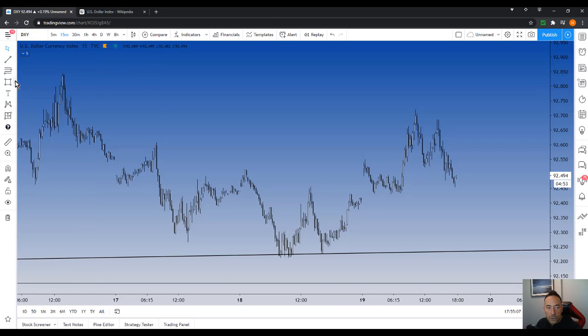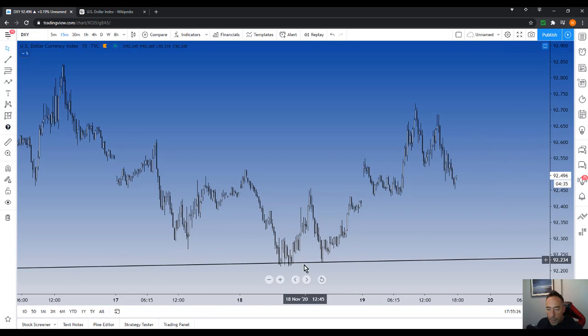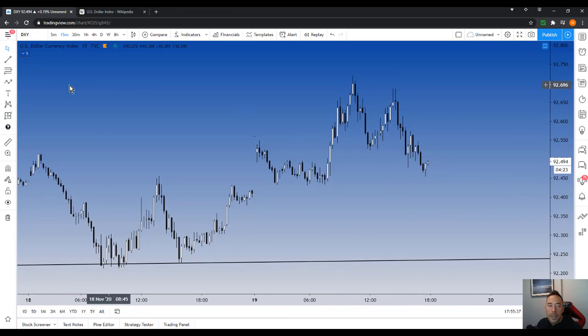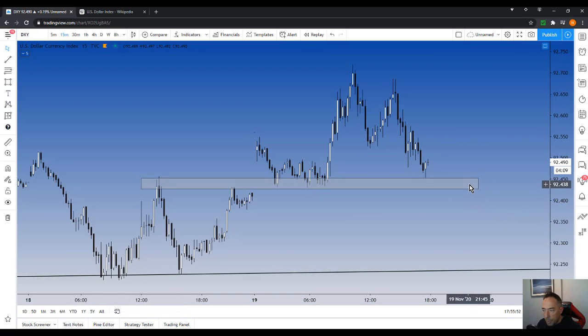Let's draw those cycles in just in case you can't see them. There's a little one there and a pullback, and another one there, and actually now we've started to change cycle a little bit. So let's just zoom in. Okay, but we still have this ascending momentum, if you like, coming from an area of support. So it looks to me that price is coming back to test this zone. Let's draw a little zone there, because you can see this zone here, for whatever reason, around about 92.44, acted as resistance, here support, potentially coming back to retest that zone again.